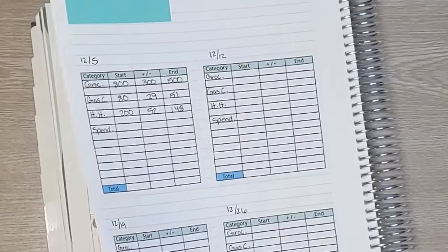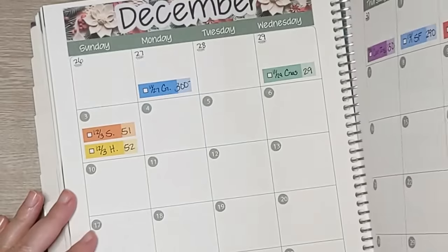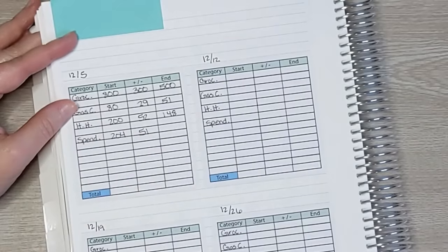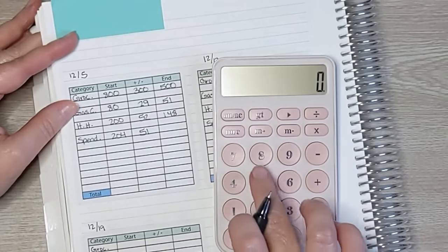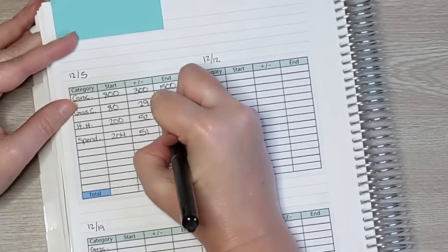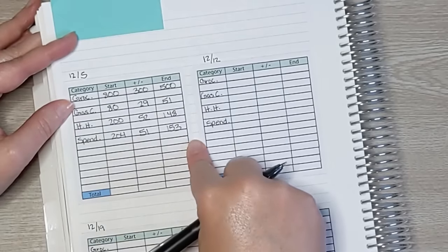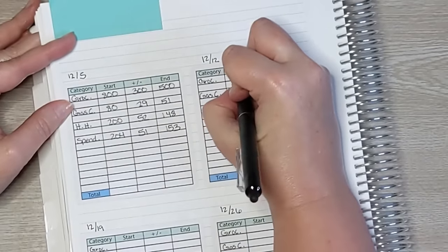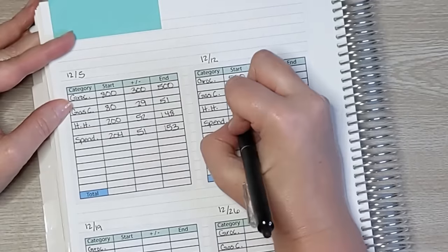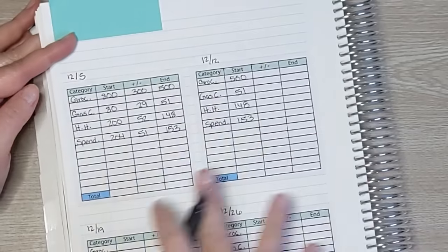For spending, we're starting with 204. And this week, we distributed 51 of that to various family members. So 204 minus 51, that's 153 left. So now, for next week, this will be our starting point. We're going to start with 500 next week for groceries, 51 is left for gas for the month, and then 148 for household expenses, and 153 for spending. So that's how I use this sheet.